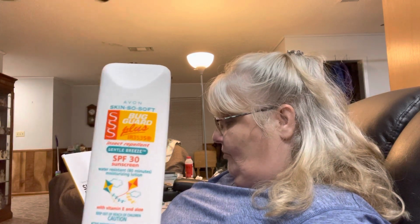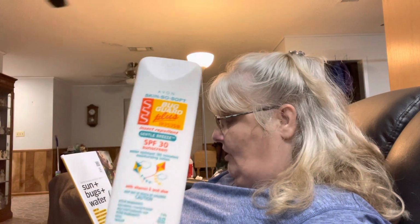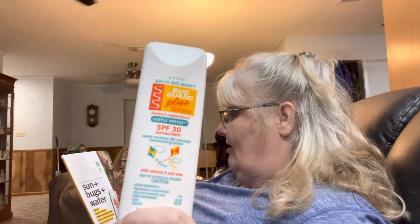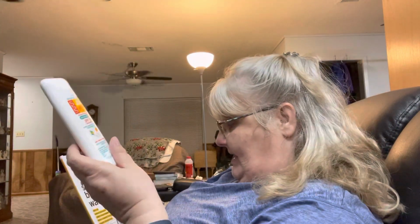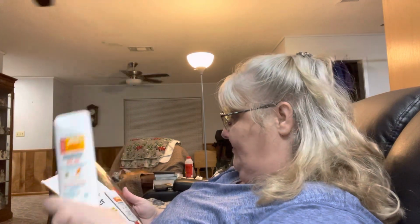This is the Gentle Breeze SPF 30 lotion. No need to wash off. Dermatologist tested. Regular $15, on sale for $9.99 right now. And it is a 4-ounce container of it. A lot of people get with me at this time of the year and get it for the kids. So that is really an awesome product.